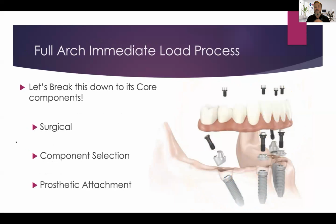So when we talk about full arch, immediate load, I want to break it down to its core components, right? We have three main components to these cases when we talk about them. We have a surgical component. We have our multi-unit abutment and implant part selection, and then we have the prosthetic attachment, the conversion process, okay? Every one of these cases has three key fundamental stages, if you will, when we're doing this. Why do I bring this up?